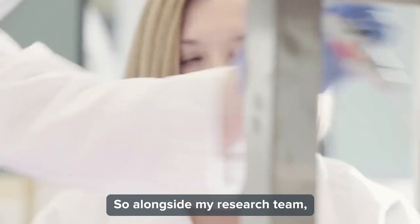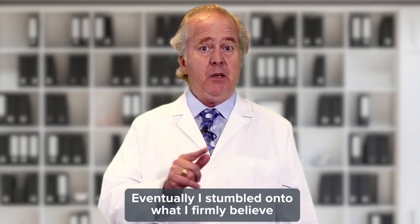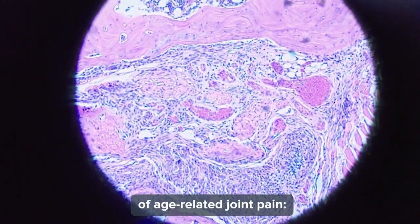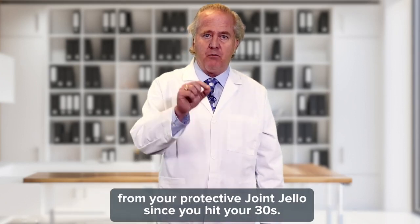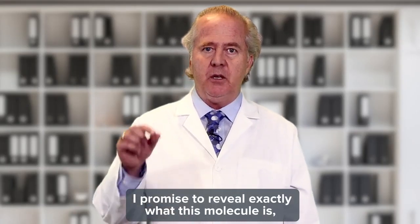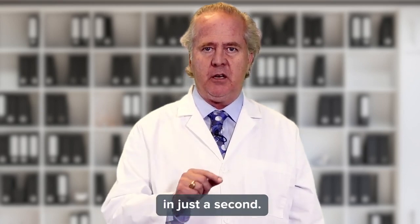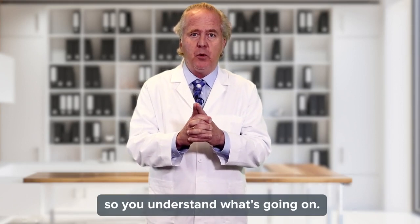So alongside my research team, I spent months trying to get to the bottom of this mystery. Eventually, I stumbled onto what I firmly believe to be the real root cause of age-related joint pain, a crucial yet poorly understood molecule that has been figuratively leaking from your protective joint jello since you hit your 30s. I promise to reveal exactly what this molecule is and what your joint jello is in just a second. First, let me explain how your joints are supposed to work so you understand what's going on.